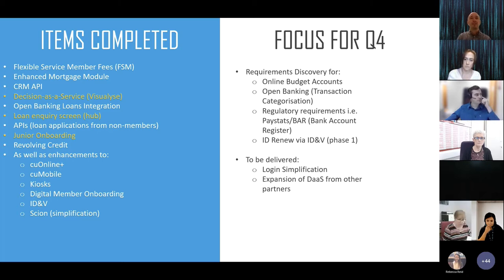Looking at this reflection as we were pulling it together, what pleased me was a nice blend of things. There are new items that allow you to generate new revenue, like flexible service member fees, and further enhancements to online lending, revolving credit and mortgages, a whole range of new activities that enable you to extend your portfolio of services. On top of that, we've built in a series of efficiencies, whether around extending our decisioning service and automation, or a lot of work around our loans inquiry hub, to help you get a handle on all of the loans that are in flight.